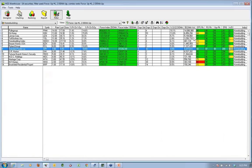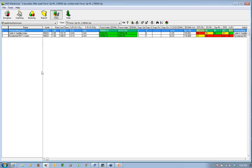So as far as this group goes, many of these look strong. Many of them have great earnings. If you look here at the fundamentals, you could see how great their relative strength is, their group is, their earnings rate, their ERG rather, mostly green in the earnings per share rate. Certainly the group to be in right now.